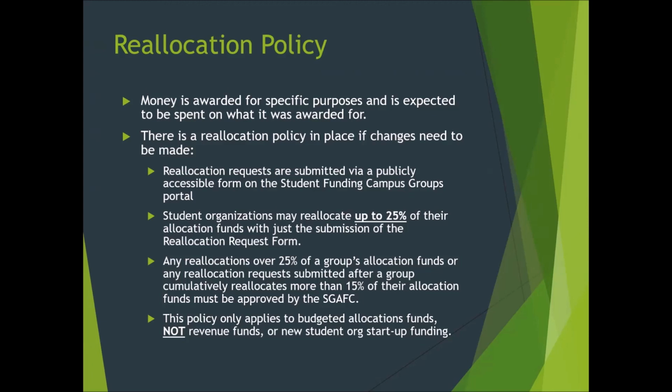As long as the changes don't violate a policy, amounts under this limit can usually be reallocated in a few business days. However, SGAFC also seeks to ensure that groups aren't reallocating large amounts into items that the committee might not have funded in the first place. For this reason, moving more than 25% of your budget requires that the committee review and approve the request. Since the committee only meets once per month, reallocations of that magnitude require advanced planning by the group if they become necessary.